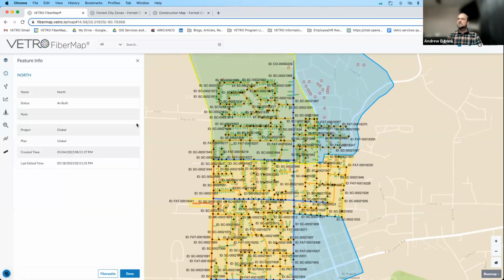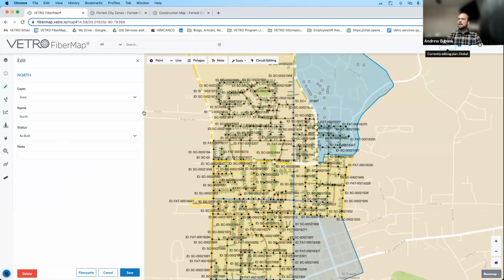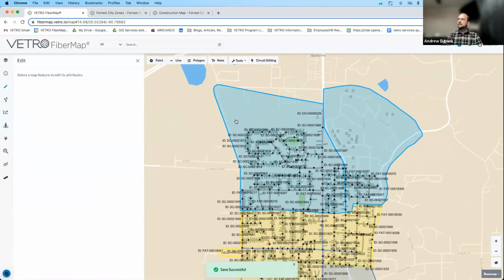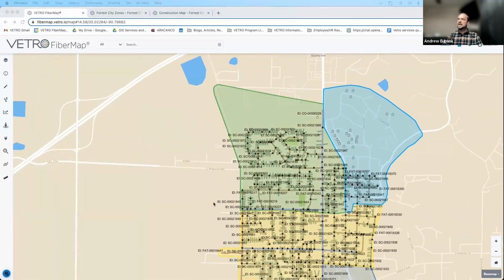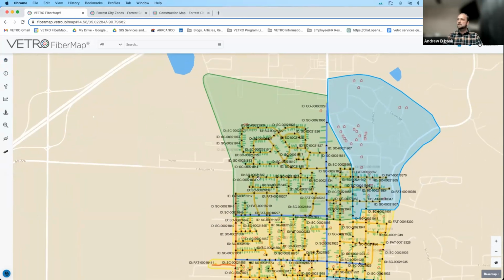And by clicking on this zone and moving into edit mode, I can very quickly toggle those statuses. So I'm going to change this one perhaps from planned and save it. And now I'm going to move it back to as built. Now the attributes on these zones, or the status on these zones, can be set up to be inherited by the service locations within those zones.